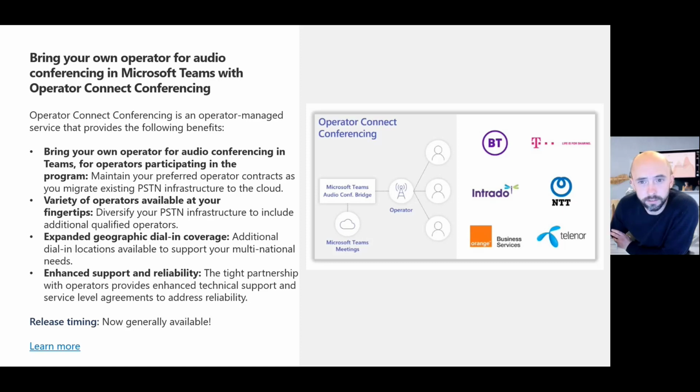Operator Connect conferencing. So now this is generally available. So now you are able to bring your own operators for audio conferencing in Teams. Now, this is only for a number of operators at the moment who are participating in the program. So there's BT, T-Mobile, NTT, Intrado, Orange Business Services, Telenor. Yeah, I think that's all. So there's a variety of operators available at your fingertips, expanded geographic dialing coverage. So Microsoft have quite extensive audio conferencing number ranges and availability, but now you can take advantage perhaps of existing operators, and you can have expanded geographic dialing coverage as well. So where Microsoft can't provide, partner with our operators and they can provide.